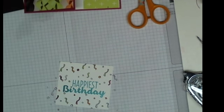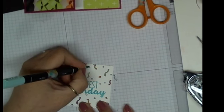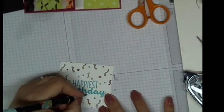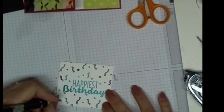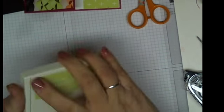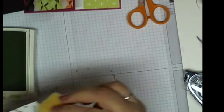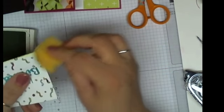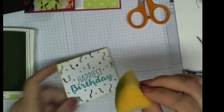Okay, and now I'm using Pool Party. I'm just going to fill in wherever I didn't with this last coloring here. There we go. And then I took Lemon Lime Twist and a sponge, and I just sponged right around the outside of this to add a little bit more color and depth to the page. So there's that.